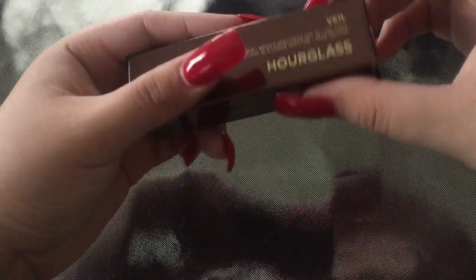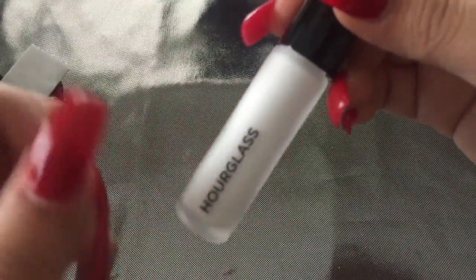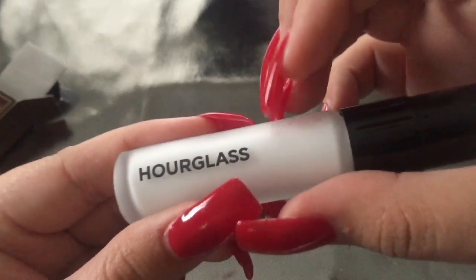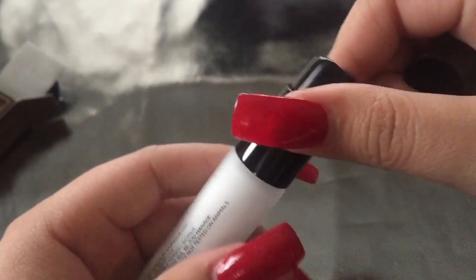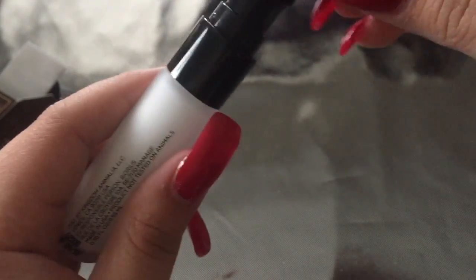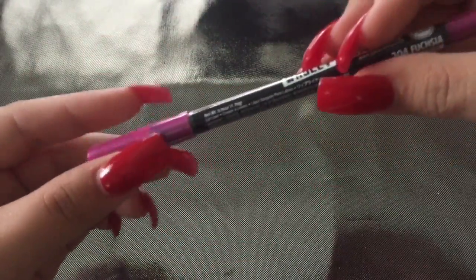Here we have this Hourglass Veil Primer, and I've heard a lot of good things about this brand. I think it's a little on the more expensive side, so I was really happy that they were going to be at GenBeauty. So this is the primer. Also, I am obsessed with trying new makeup primers all the time. So far, my tried and true is the Hangover Cure by Too Faced and Benefit Professionals, but I love trying primers.